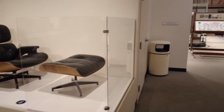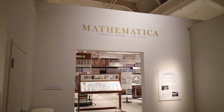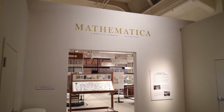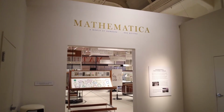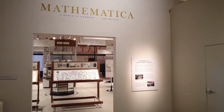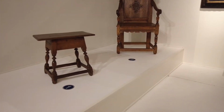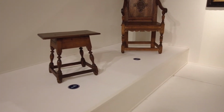I do apologize for the noise. If you hear that little ping-ponging type sound, it's coming from this room here. They have a special exhibit called Mathematica, and there's lots of marbles and balls that bounce around and count and do different crazy things. All right, over here, starting back in the 1700s, right here we have a joint stool.